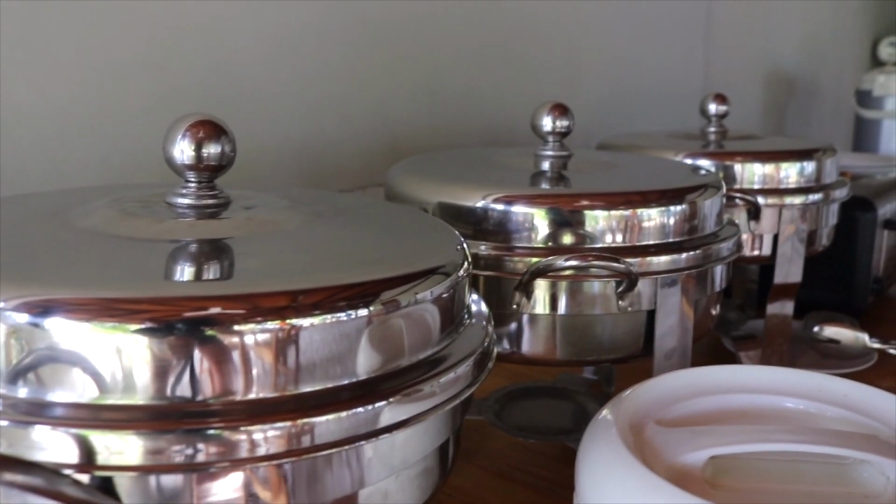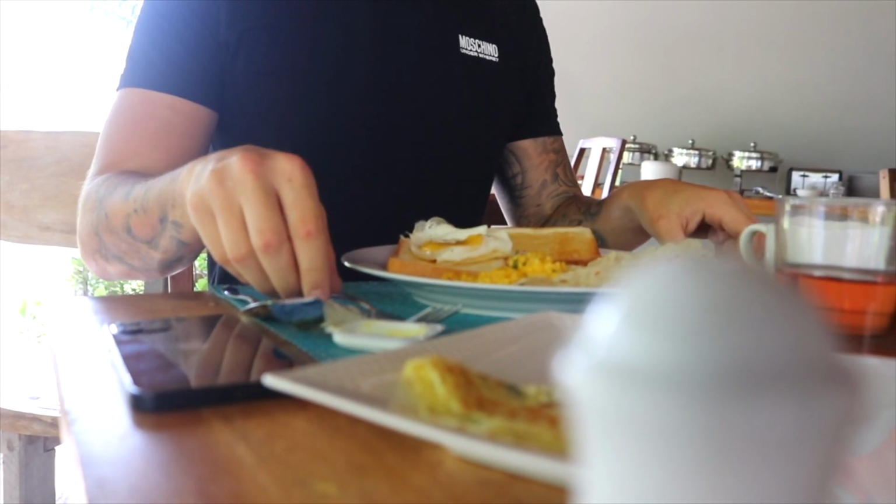I'm not going to go too into it today because we're hopefully going to film a proper Maldivian breakfast video in the future. I'm going to eat this, drink my coffee, and then we're going to explore this local island. It shouldn't take too long. 200 meters, 700 meters, 500 population.